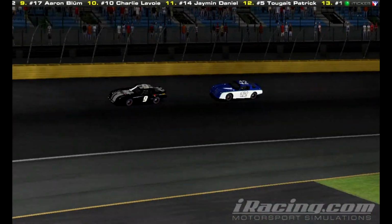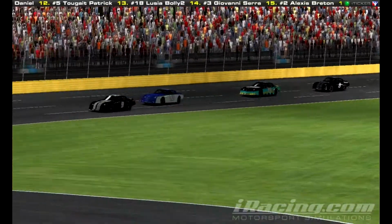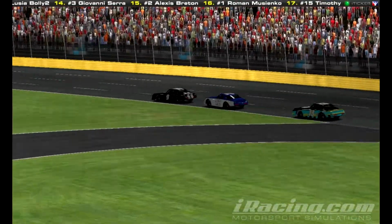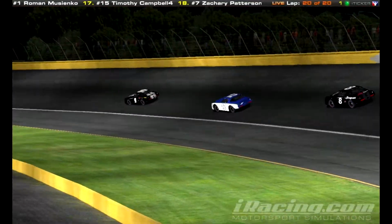Trouble off turn number 4. Josh Lawton is in it, and a number of others catch a piece of it as well. Here's still the grass, and Schmidt is tracking sideways, and somehow, Tim Terry, we are still green, but a major incident here as guys try to come on pit road for the first stop of the night.